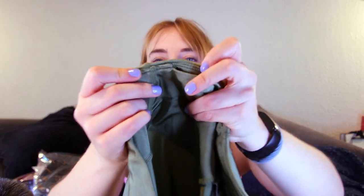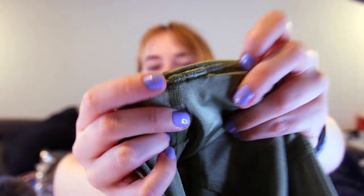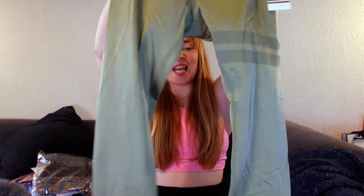And also, I don't want to be picky or anything, but some of the seaming looks a little rough as well, for the fact that these are so expensive. So yeah, I'm not convinced yet. This is a polyamide elastane mix.